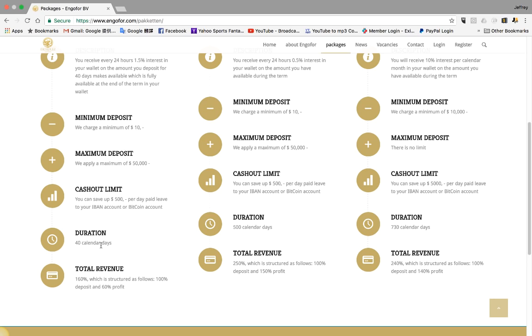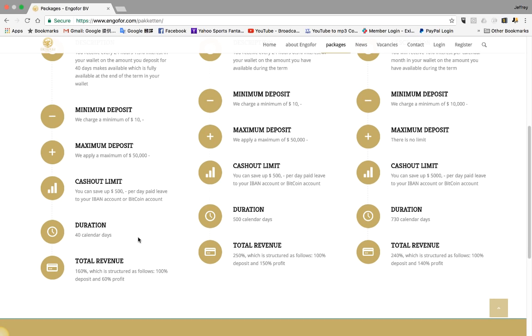All right, the duration here is 40 calendar days, as I said, and the total revenue at the end of the 40 days will be 160%. 100% of that is your initial deposit, and 60% of that is your profit. So what happens is they withhold your initial deposit for 40 days. At the end of the 40 days, they give you back the initial deposit, and then your profit, which is 60%, is given on top of that over the course of the 40 days.